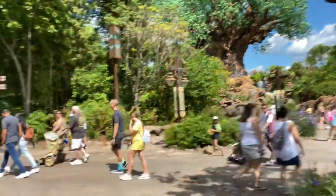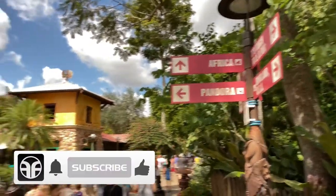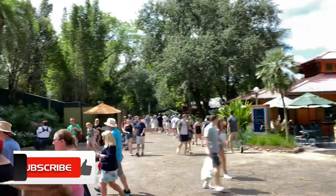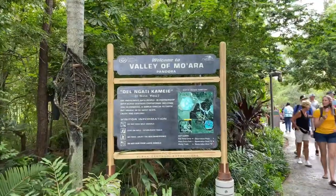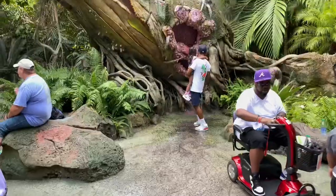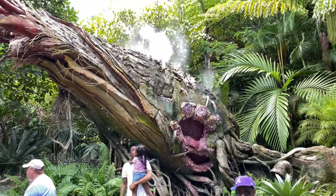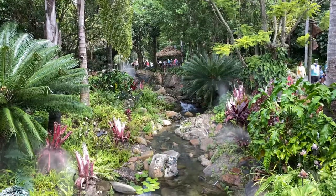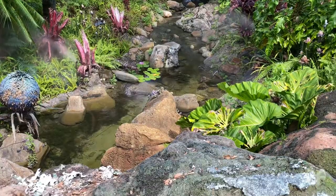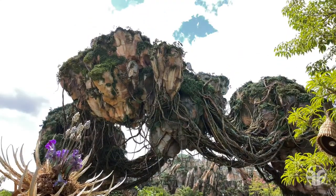Now let's head down this pathway here, just around the corner. Pandora, just over to the left-hand side. Welcome to Valley of Moara, Pandora. While you're here, don't forget to experience the flora and fauna. Let's follow this gentle stream down to the main entrance of the attraction. I'm still marveling at the floating mountains of Pandora.